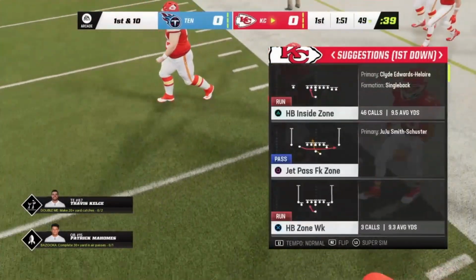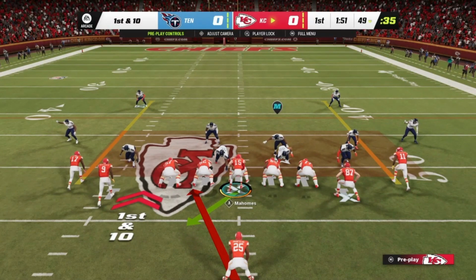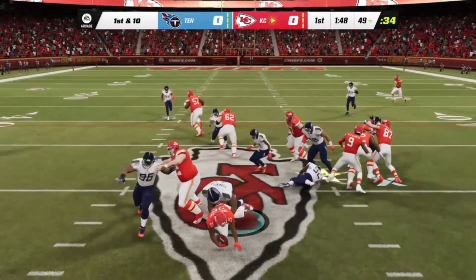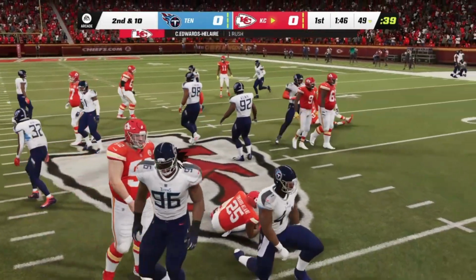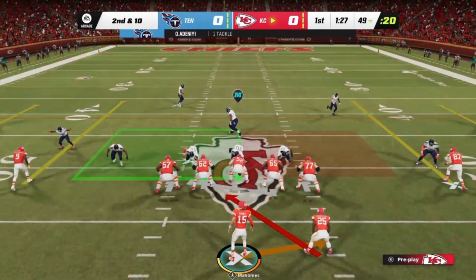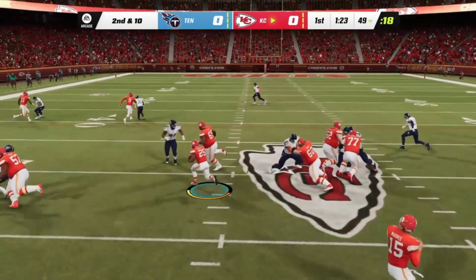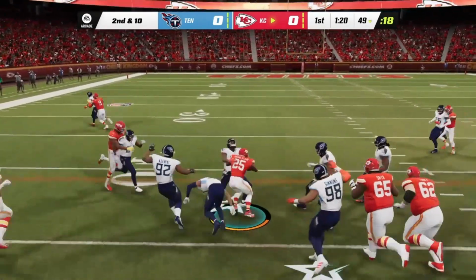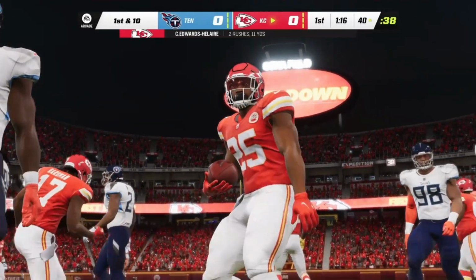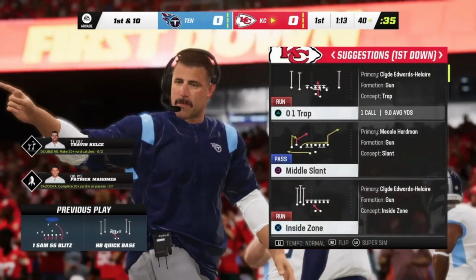KC's offense ready to take over. Mahomes will lead the Chiefs up, 1st and 10, just shy of midfield at the 49. Here's Edwards-Helaire as they will start on the ground. And he'll do a nice job here just to fight his way back to the line of scrimmage. Officially nothing on that last run. They'll try again, 2nd and 10. Mahomes on the give to Edwards-Helaire. And they'll work this down to the 40-yard line. Tackled there. An 11-yard pickup, and it's enough for a Chiefs first down.